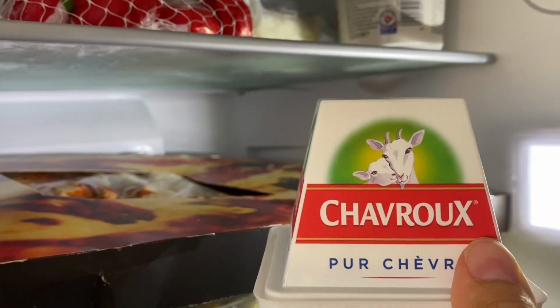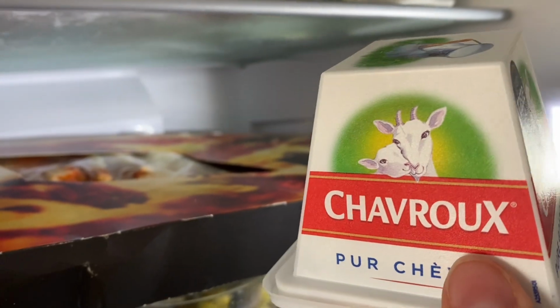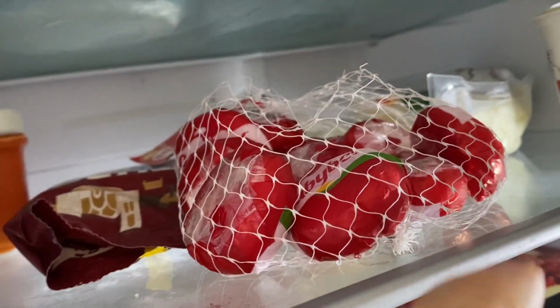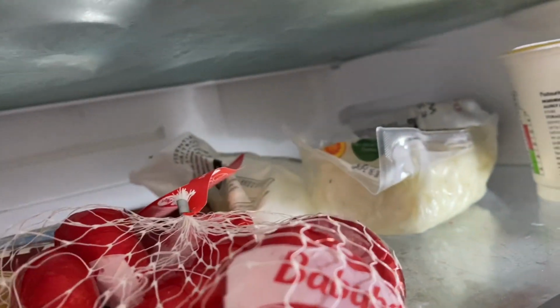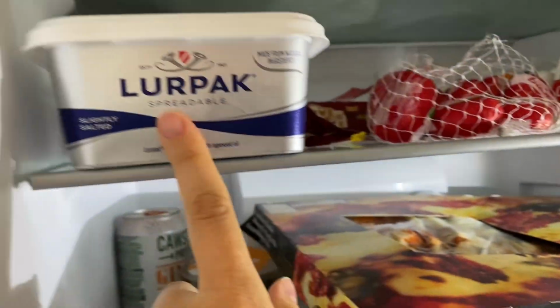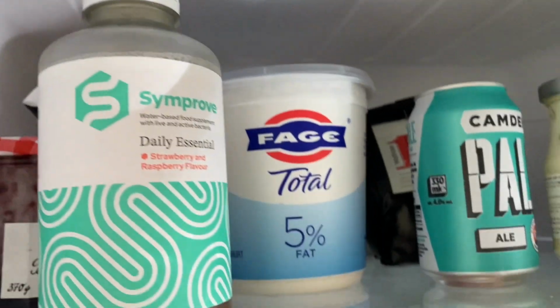It's super light and smooth, and I mean, it's almost like the Philadelphia of goat's cheese, but it's not, because it's not boursin. It's nicer than that. And then Daniel always likes baby bell. We've got mozzarella, we've got halloumi. She already had Lurpak. I bought my Simproof with me. She already had dark chocolate, Green & Black's 85% that I've already been nibbling on. Oh, we got a really, really big Greek yogurt.